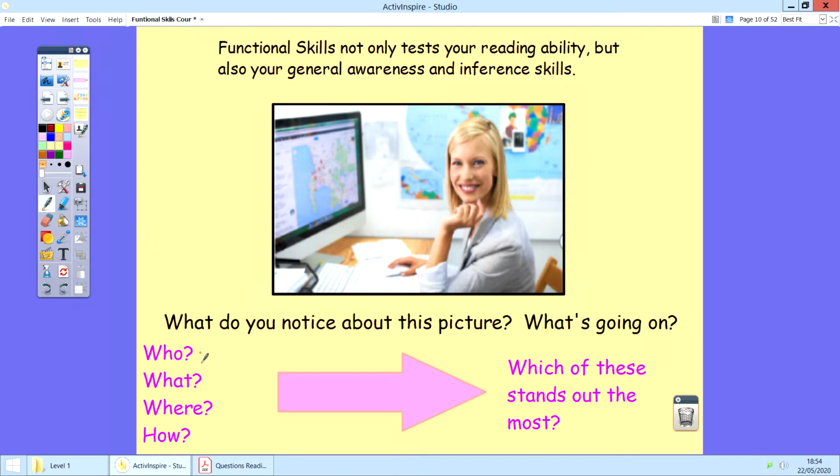So out of our 5 W's and a H, who, what, when, where, why, and how, we want 3 W's and a H. So who? Which of these? And then we've got to work out which stands out the most. So who? Well, she's a travel agent, and yep, she's sat there and she's working.